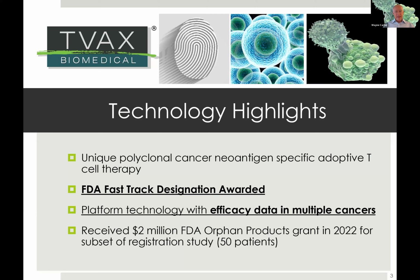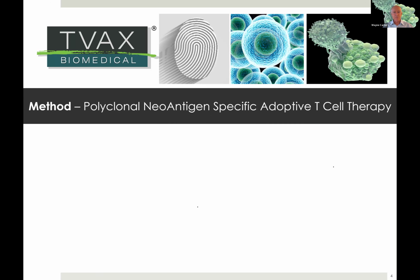Just a disclaimer slide. And this is just a quick highlight. If you put a name to it, our technology is a polyclonal cancer neoantigen specific adoptive T cell therapy. And happy to dig into that if anybody wants to dig into that further. We do have fast track designation, which has been given to us by the FDA for newly diagnosed glioblastoma. We do believe it's a platform technology, again, because it is so personalized. And I'm going to show you some of the data which represents the broad applicability of this. I'm not going to show you, we actually have data in stage 4 renal cell carcinoma patients. I'm not going to show that data to you today, but again, we do believe it's a platform technology. We have received a $2 million grant from the FDA Office of Orphan Products to help develop the technology.